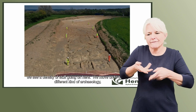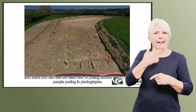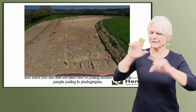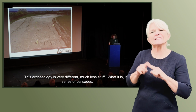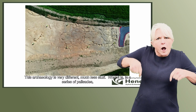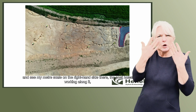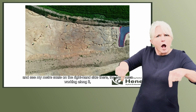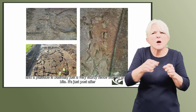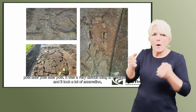We move on to a very different kind of archaeology, and you can see the team posing around them. I like people posing in photographs. And this archaeology is very different, much less stuff. What it is, is a series of palisades. You can see my meter scale on the right-hand side there with the post holes working along it. And a palisade is basically just a very sturdy fence with no cross bits. It's just post after post after post.